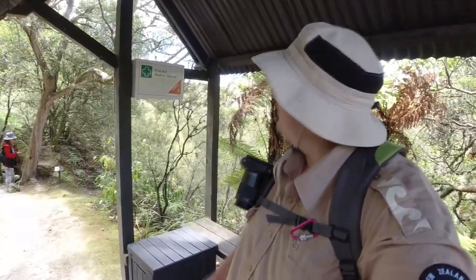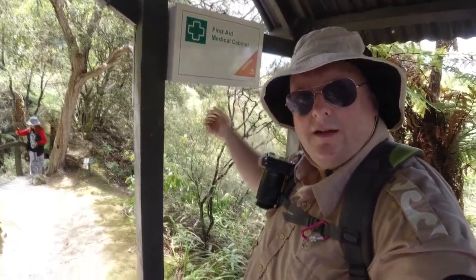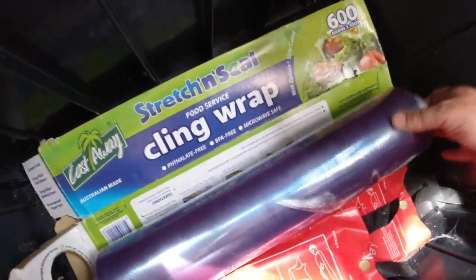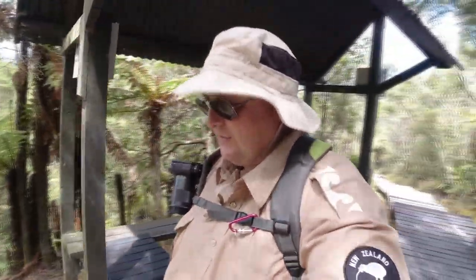Something I just noticed here, we've got our first aid medical cabinet here, but down here we've got a box and we've got cling wrap in here. Cling wrap, because if you've done a first aid course before, you'll know that if you get a burn, you've got to cover it with cling wrap to stop infection. So they've got cling wrap up here.